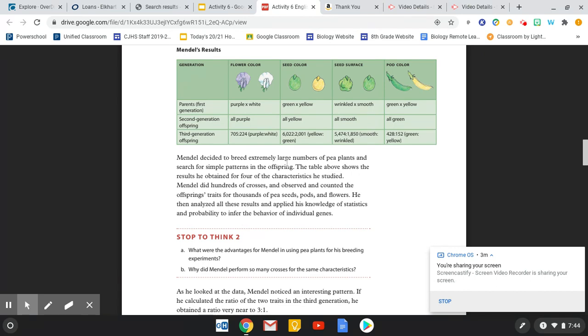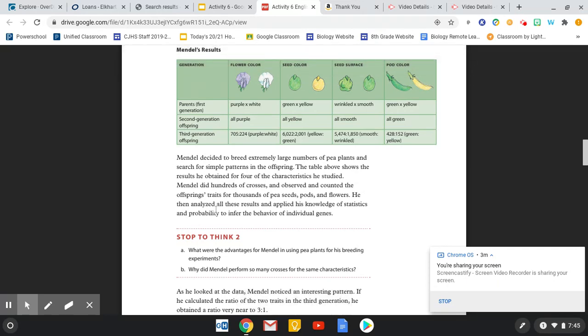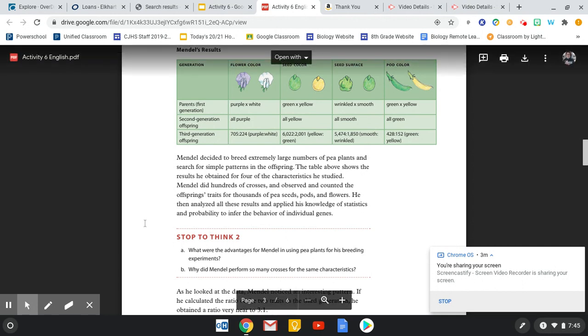Going on. The table above shows the results he obtained for 4 of the characteristics he studied. Mendel did hundreds of crosses and observed and counted the offspring's traits for thousands of pea pods, seeds, and flowers. He then analyzed, side note, that means looked at to try to figure out what it means, all the results and applied his knowledge of statistics and probability to infer. Infer means to make your best guess. Infer the behavior of individual genes.